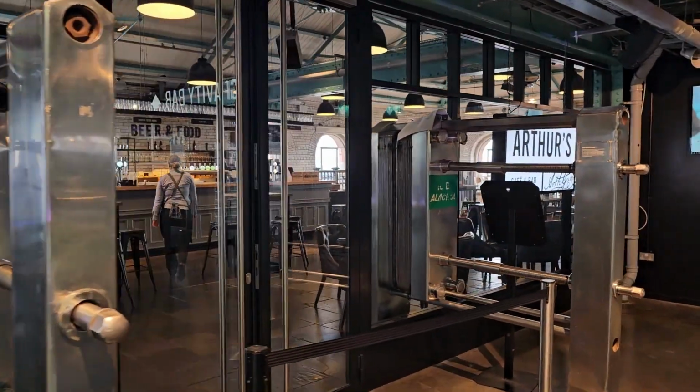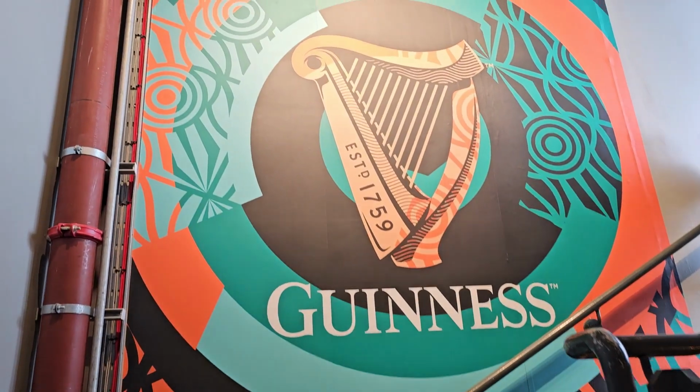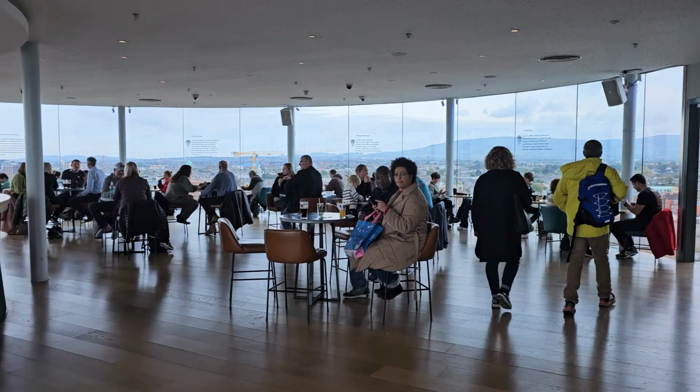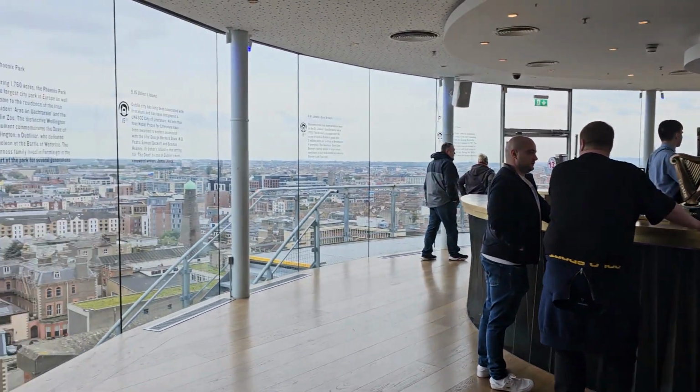Now, to end off the tour, we are going up to the Gravity Bar, which is the highest bar in Dublin, where you get the nicest view. You actually get a 360 view of the whole of Dublin, so it's really nice to look out to.